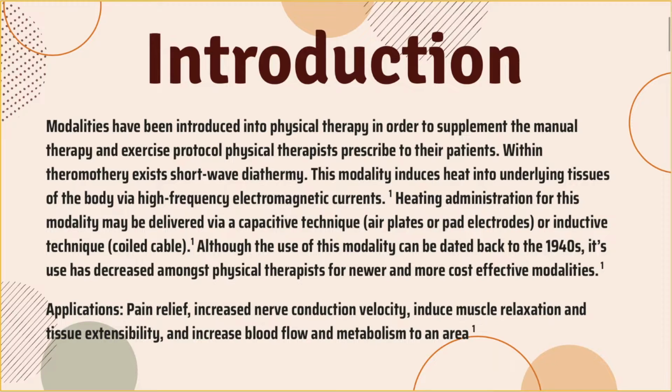This heat can be delivered from a capacitive technique or an inductive technique, and the applications for this are pain relief, increased nerve conduction, induction of muscle relaxation and tissue extensibility, and increased blood flow and metabolism.